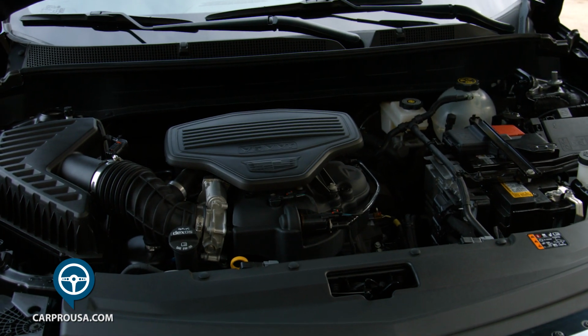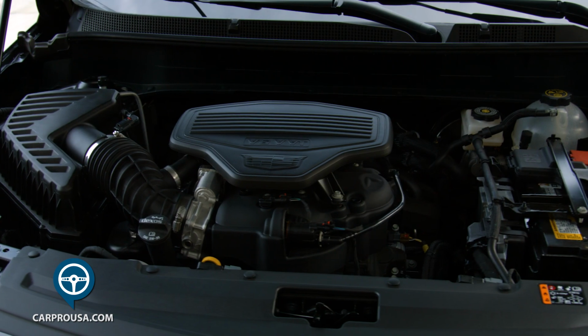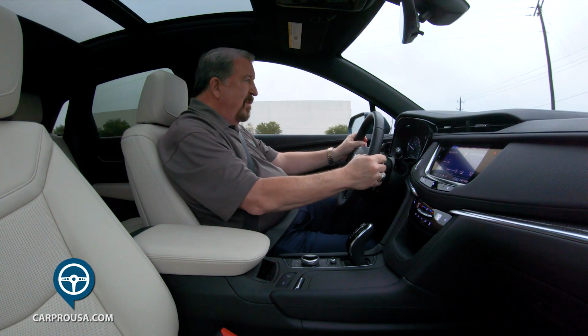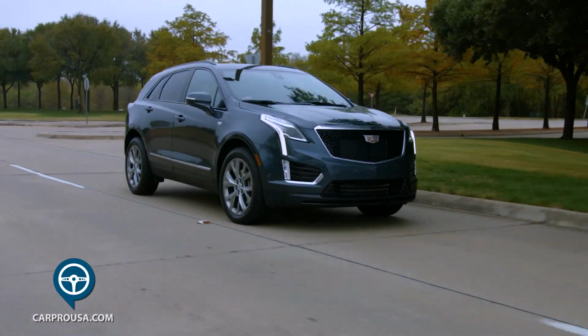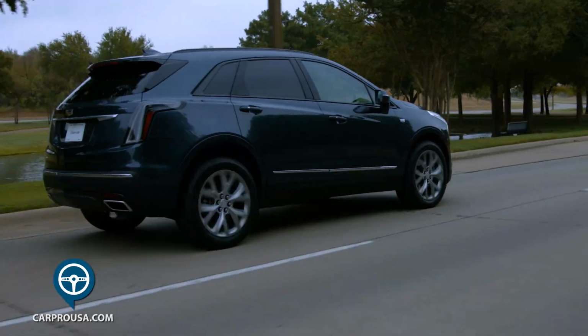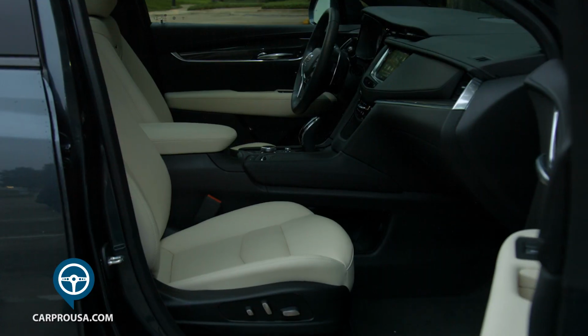Under the hood, you'll find the very proven 3.6-liter V6, putting out 310 horses, that's mated to a 9-speed automatic transmission that has shift paddles. XT5 comes standard with front-wheel drive. All-wheel drive is optional, which is what I'm reviewing this week. There is a 2-liter 4-cylinder turbo engine available also. The XT5 comes in three levels, the luxury, premium luxury, and the top-of-the-line sport, which is what you see here.